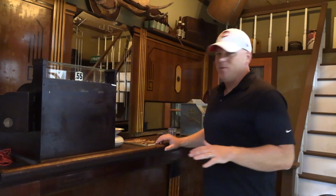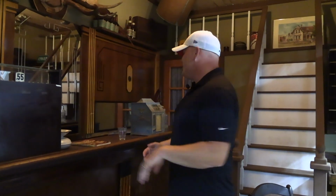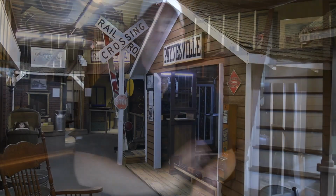So we used to do a gala when I was the director here. And the very first gala we ever did was like an Old West sort of thing. And so everybody came dressed. It was awesome. We had like 150 people in the museum dressed like we were in the Old West. And it may not be the smartest thing to do, but it was definitely the funnest thing to do. We had a bartender set up behind the bar, serving beer to people when they came in. It was great. But this has always been one of my favorite places in the museum.